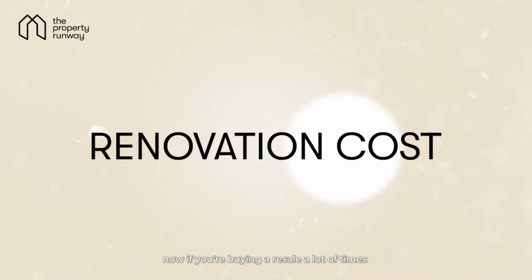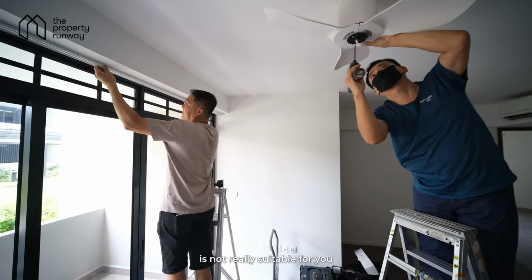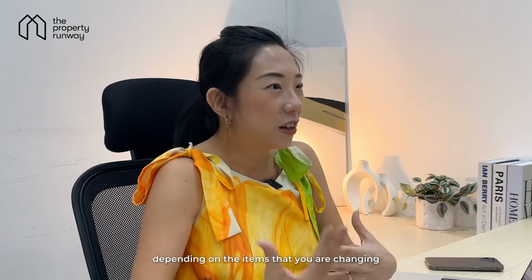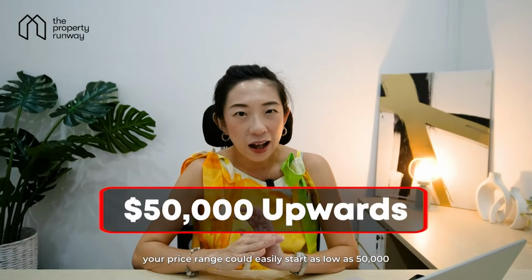Now, if you're buying a resale, a lot of times maybe what the old owner has built is not really suitable for you. So you may want to remove everything, redo everything to your own flavor, depending on materials, depending on the items that you're changing. For example, the bathrooms, your price range could easily start as low as $50,000 upwards.